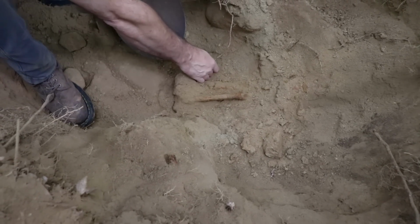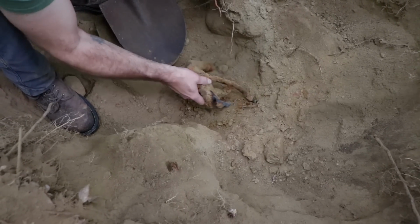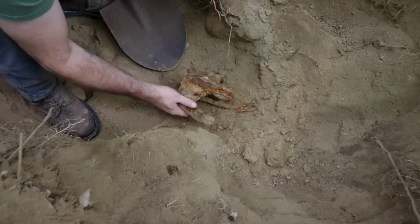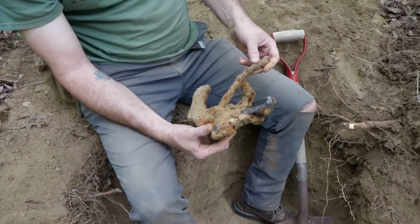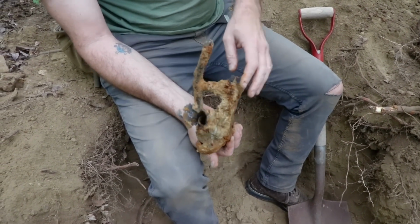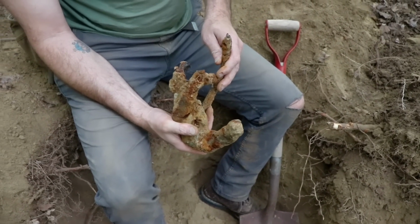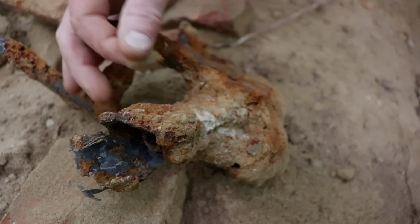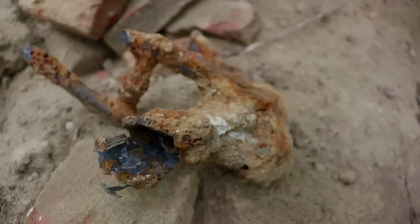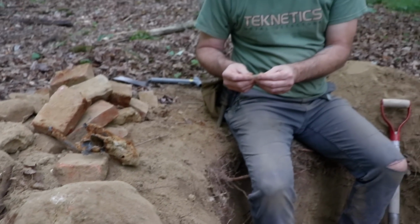Freaking anchor. Oh, it almost looks like one. Oh, it's whole. It's a whole tube. That's weird. There's glass in it? Mm-hmm. And it's very thin. It's got that warbly look to it.